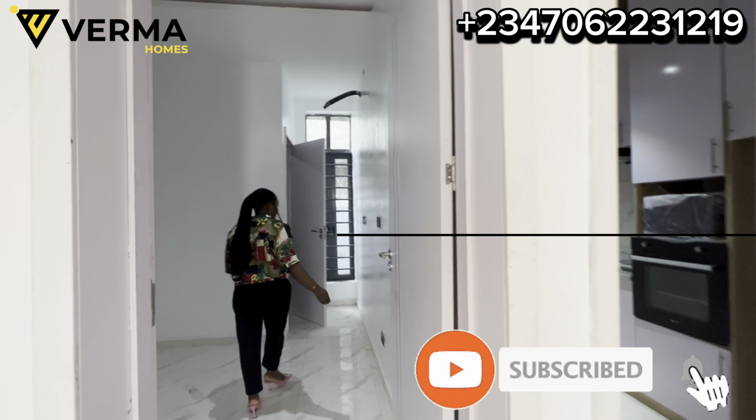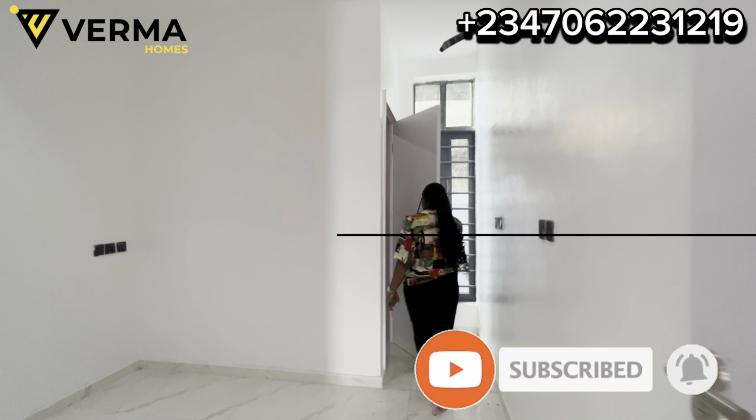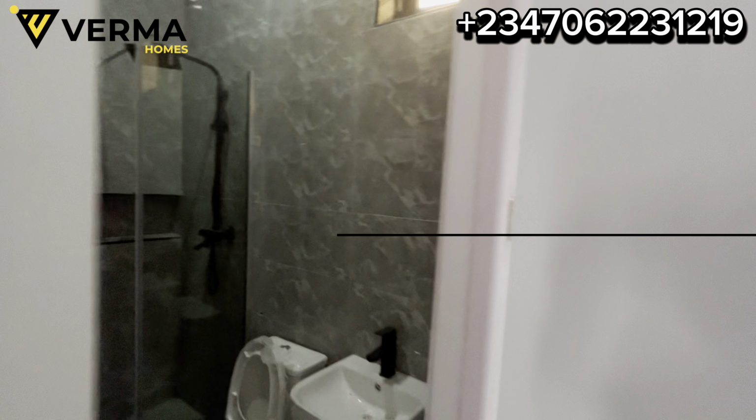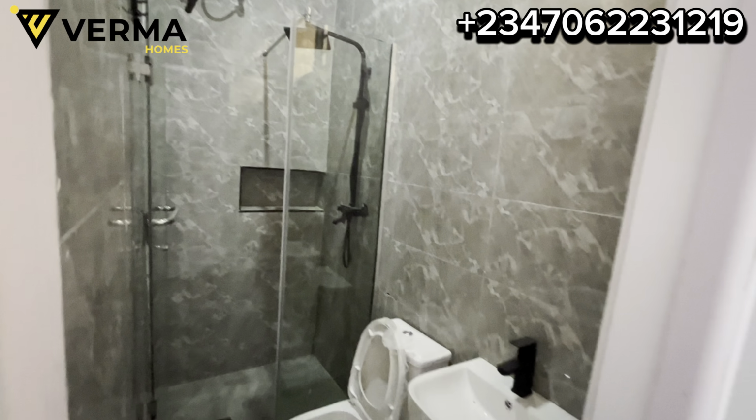This is one of the bedrooms for the 3-bedroom and it has a toilet right here.